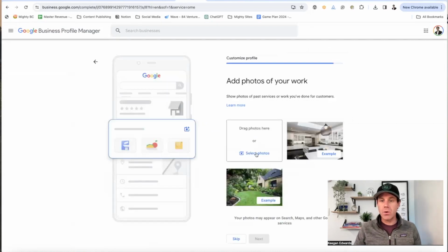Photos are extremely important. You want to add photos to your Google business profile. Most small businesses skip this step, and this is critical. Not only should you add photos right now, but you should be adding photos on a regular basis. The whole point of the Google business profile is to show Google that you have a thriving local business. Not only adding a lot of photos, but adding photos on a regular basis helps Google understand you're thriving. And guess what else? Customers are visual people.